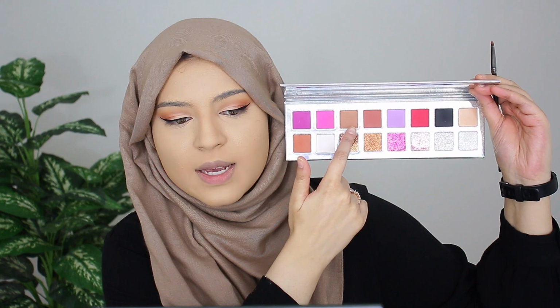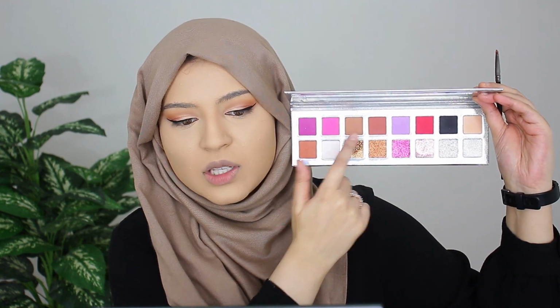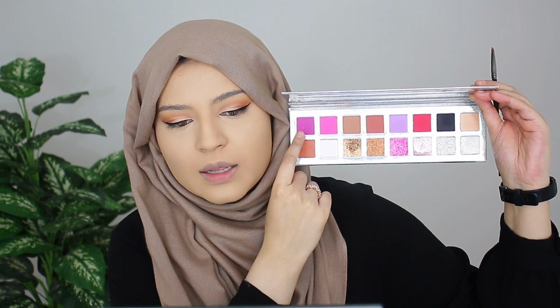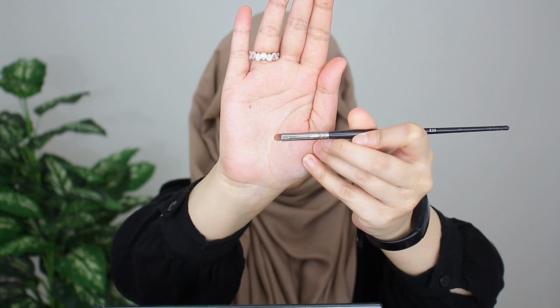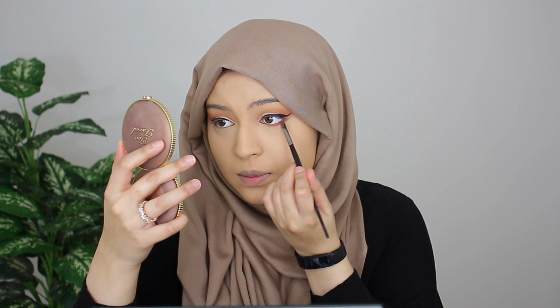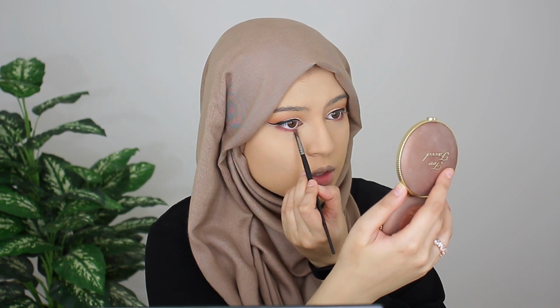So what I'm gonna do is go ahead in with this neutral shade first on my lower lash line, and then I'm going to put on a little bit of this shade. To smoke out the colors, I'm using my Morphe E35 brush. So first I'm going in with the brown neutral, and I'm just gonna smoke that out onto the entire lower lash line. The brown pretty much just helps to neutralize the magenta so it's not so bright.